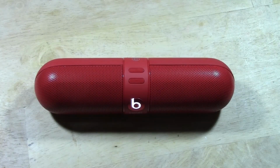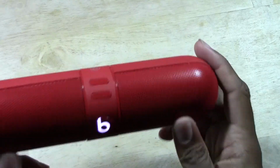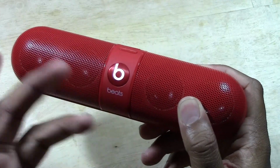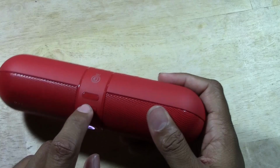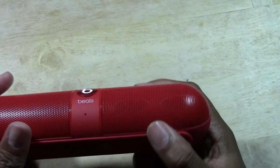A couple of other smaller pros that it does have. It does have a built-in microphone, and so if someone calls you while you're listening to music, you can actually pick up the call from here, and you can talk, and you can hear them, they can hear you. That's really awesome. Definitely, we have our volume controls on here. This is the button you press to pair it. If you hold down for 3 seconds, that's what puts it in the pairing mode.